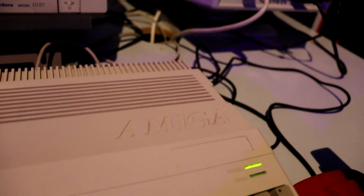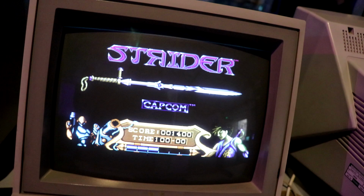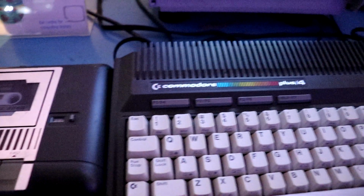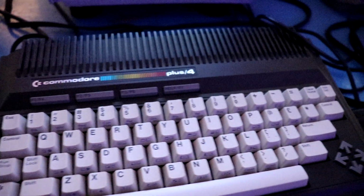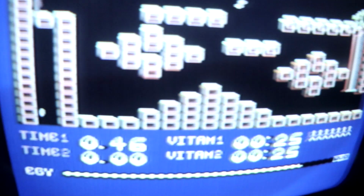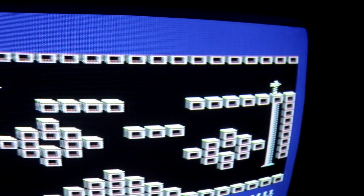Gotta love an Amiga, especially when it's an Amiga with an original monitor, playing Strider. And you gotta love another machine that I always really like the look of. I love the look of the Commodore Plus 4. It's actually probably, aside from the PET, my favourite looking of the classic Commodore machines, even though, again, it's not a particularly good machine. I don't know, I just love sleek black.